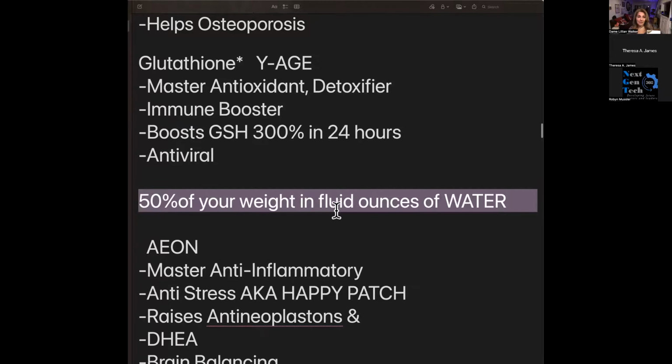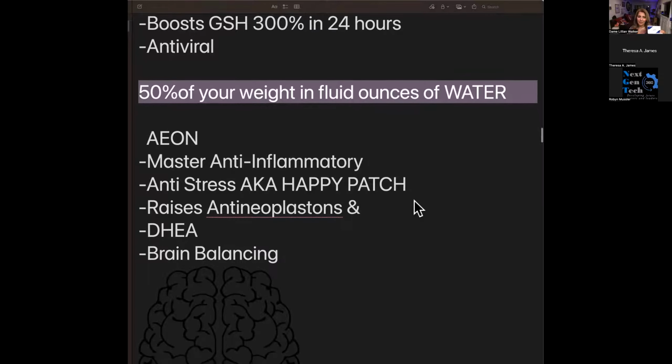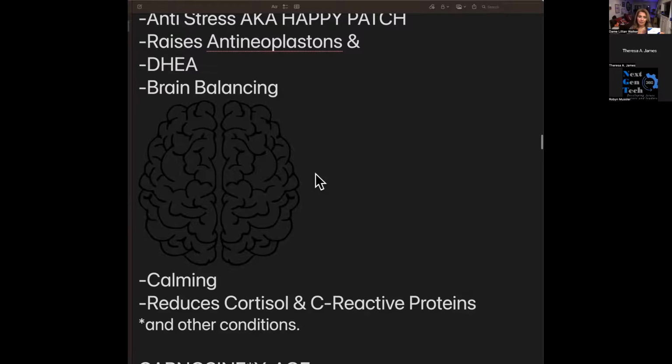Okay. The next wall we've got is the Eon patch. And the Eon patch is your master anti-inflammatory patch. And this is also known as our anti-stress happy patch. It raises actinoplastins. It increases DHEA. It creates brain balancing between the left and the right hemisphere of your brain. It causes a calming effect, and it reduces the cortisol and C-reactive proteins and other conditions in the body.